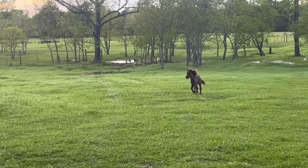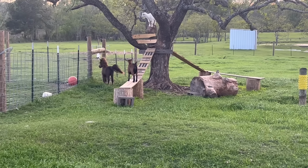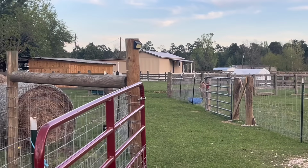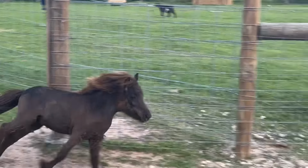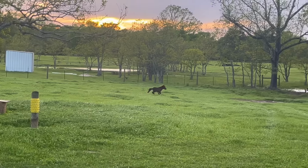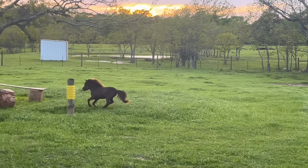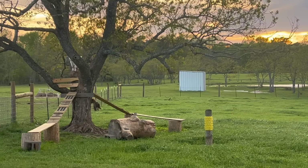Oh my goodness. Whoa, whoa, where are you going? Easy, easy. Here she comes back. She's so pretty when she runs. Pretty fast too. Mane flowing in the wind. She just went right underneath that board. Crazy horse.